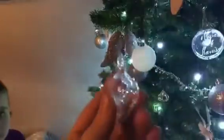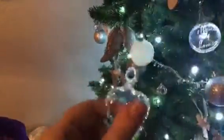And there it is, looking beautiful on our Christmas tree. Maya and Harrison also made this one. Unfortunately, he blew a hole in it because he blew a little bit too hard during the blowing of the glass. It's still quite cute and we're still going to hang it on our tree.